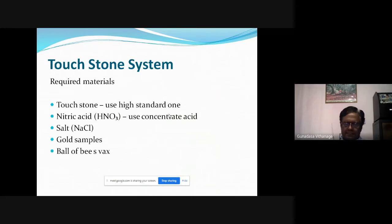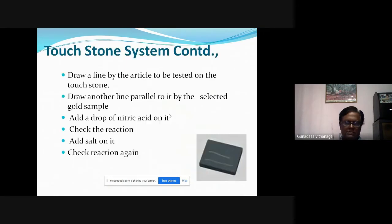How to do this test? When an article comes to your hand, firstly check whether it is a gold item. If you are sure that it is made with a gold mixture, then do the test. If it is not possible to test with the density meter, use the touchstone test. How to do this test? Draw a line. The usual way of doing this is the acceptable way. I will tell you first. Thereafter, in practice, we will tell what we do. First, draw a line from the sample, from the article you got.